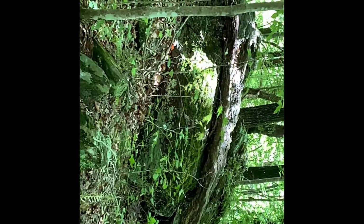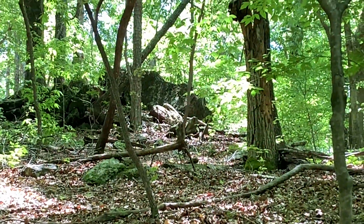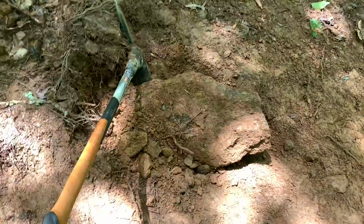You know, y'all call them rocks, I call them boulders. And that sucker right there, I don't know if y'all can see that or not, but that's a bigger boulder. Distance when you zoom in, that's an even bigger boulder. Come on, rock, you can do it.